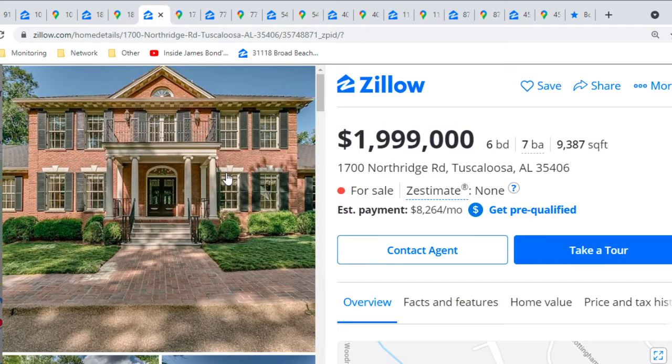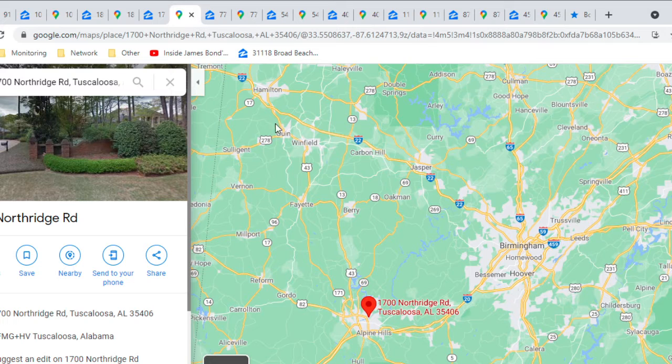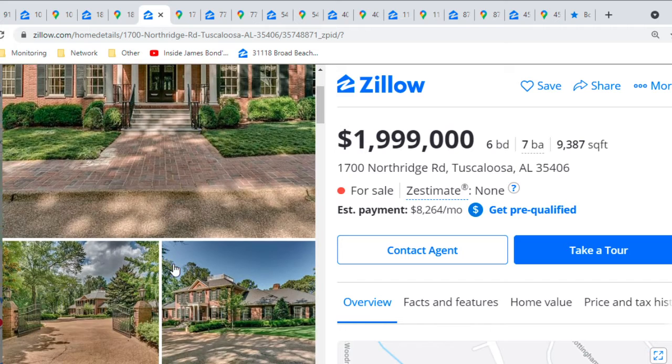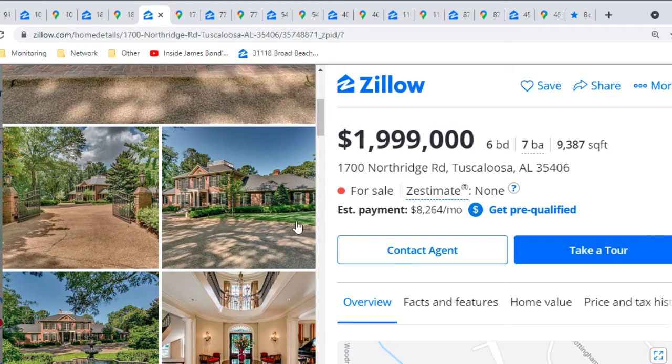Moving on. This one is in Tuscaloosa, which is home of your University of Alabama, Roll Tide. It's actually just minutes away from the university, so if you're a big Bama fan, this would be a great house. Because if you're ambitious, it's like 2 miles away, but walking.